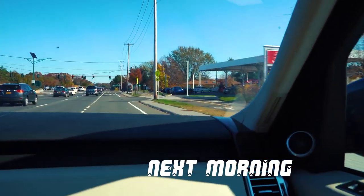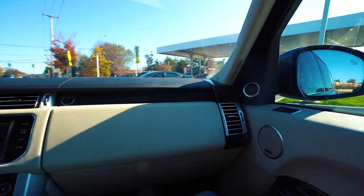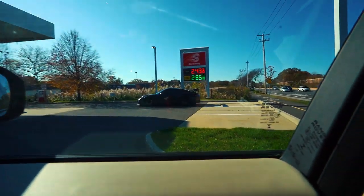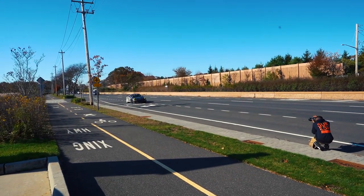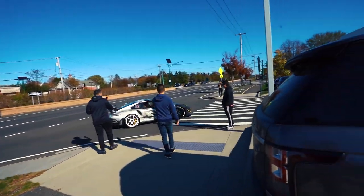Yo, Lambo, Lambo, Lambo! Look at all these Lambos. Wow, so many Lambos. Oh, there's Rob with his Porsche. Oh, that car's so loud. Welcome. Yo, brown people time. Always.